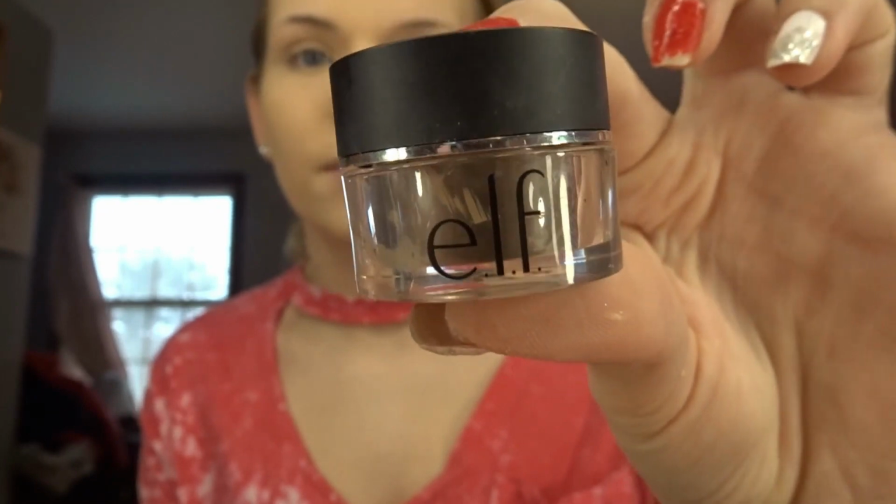For my eyebrows, I use an e.l.f. eyebrow pomade. I find that e.l.f. pomades are very good and they glide over your hairs and smooth your hairs and flatten them down a lot easier than a lot of the other eyebrow gels I have used. My favorite though is the Anastasia Dip Brow, and that is because the consistency is similar to this e.l.f. one, and it also holds the hairs down, is smooth, and glides right onto your skin.